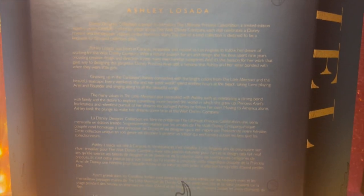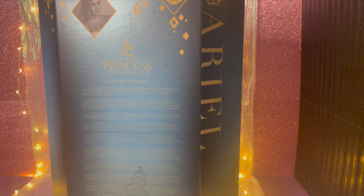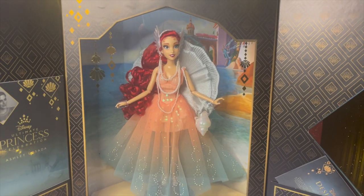I had been holding out hope that these dolls would pop up at Disney World since they were at Disneyland, so I could use my discount. I have Disney Vacation Club. If you have an annual pass, you'll get 20% off, which equals $26 off of each doll. It is nice to not pay full price.